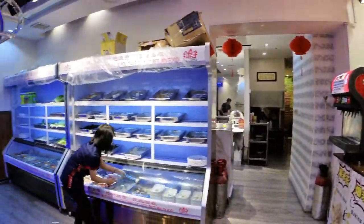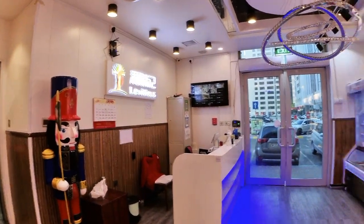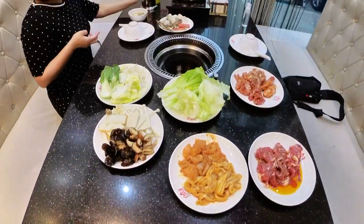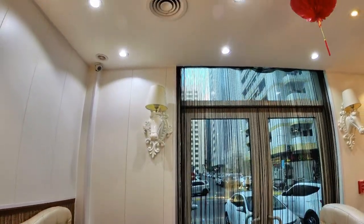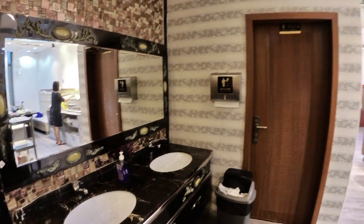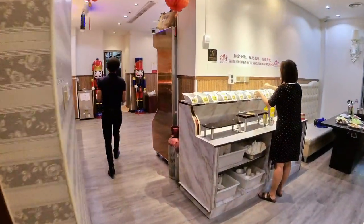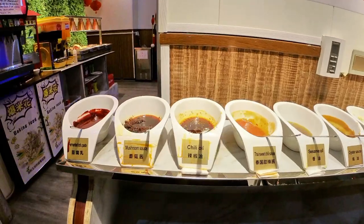And so this is the entrance area, lobby area, where they also have the food for the hot pot. And here you can wash your hands, and there's also a toilet for men and women. Dito naman, this is where you're going to get your sauces.